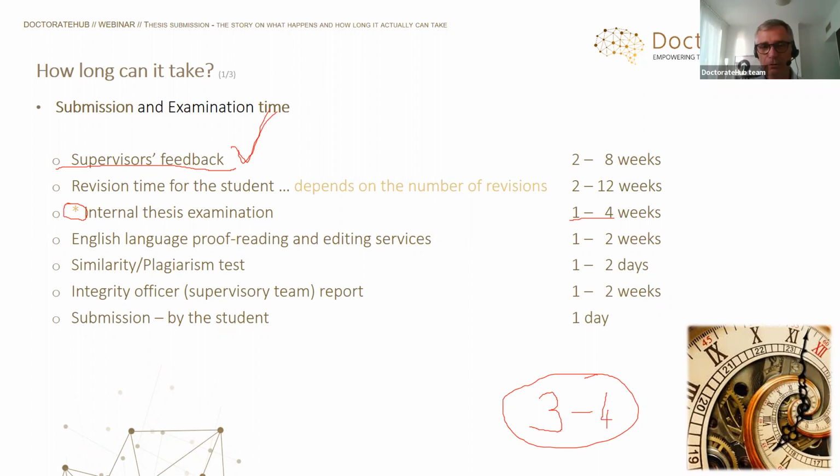You upload, I mean, not you, but it will be uploaded, and that is usually 1 day, 24 to 48 hours. Then, as I said, it goes to the integrity officer, if you do have that stage. Not every university has it, but if you do, he will have to go through the similarity report. He will have to write the report.